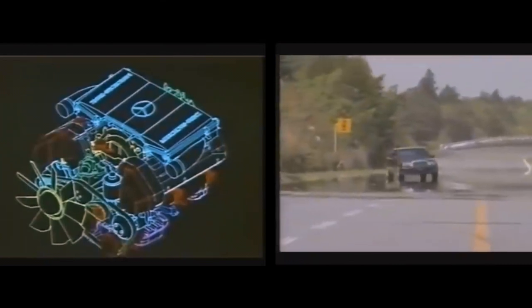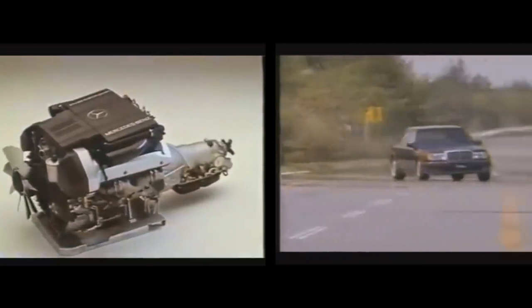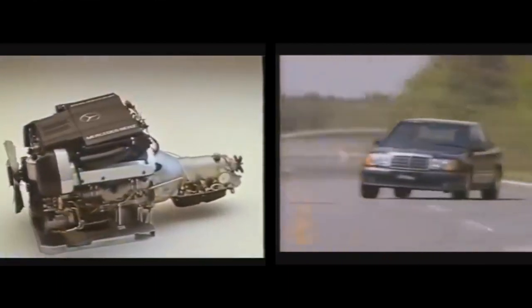The next generation of 6-cylinder engines got V configuration. V engines released in 1997 as M series, liter engine as ME.